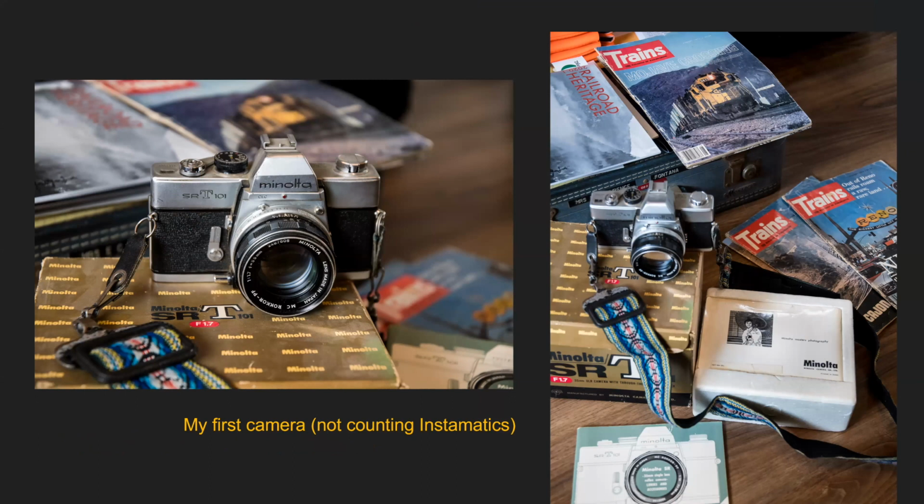My granddad in 1982 said he had been watching me take pictures with my little Instamatic, and he said, "You need a real camera." And so he gave me his Minolta SRT 101 that he got as a retirement present from Kaiser Steel. And so that was what really set me on my photographic journey. And so that's why I basically count from 1982 is when it became official. I had a real camera.